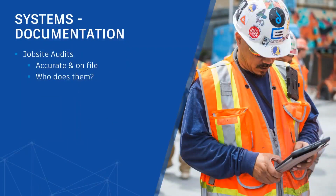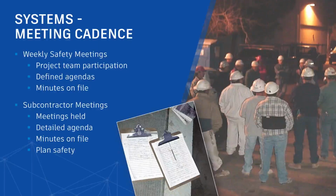And then there's systems that really need to be in place, right? And so from a documentation standpoint, job site audits are really important. They need to be accurate. They need to be on file, and everybody does them. Everybody. I fully accept audits from the guys that are excavating for a duct bank to go in. I want audits from anyone on the staff, because I believe that we have the ability to improve from those. Next slide.